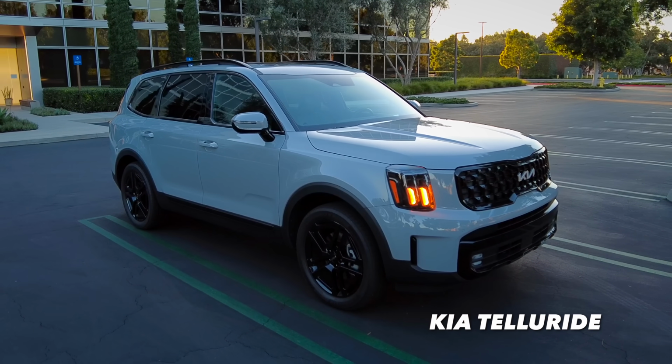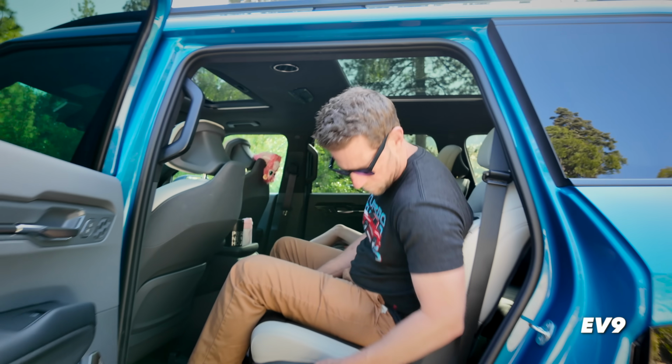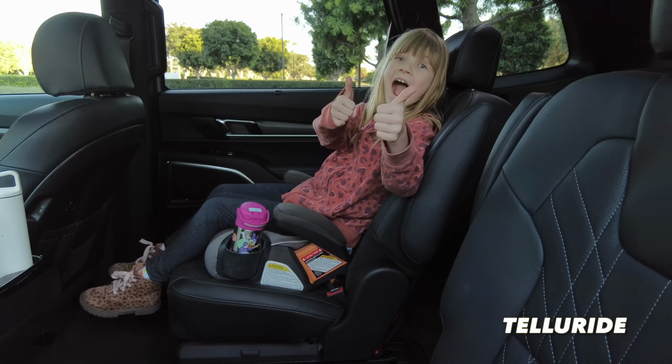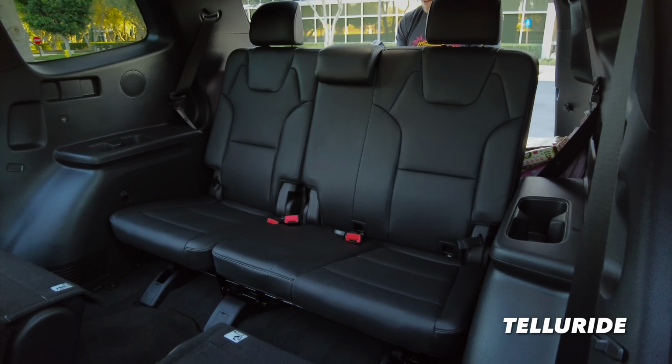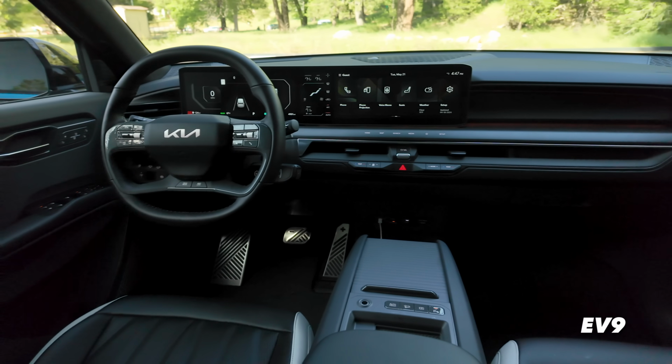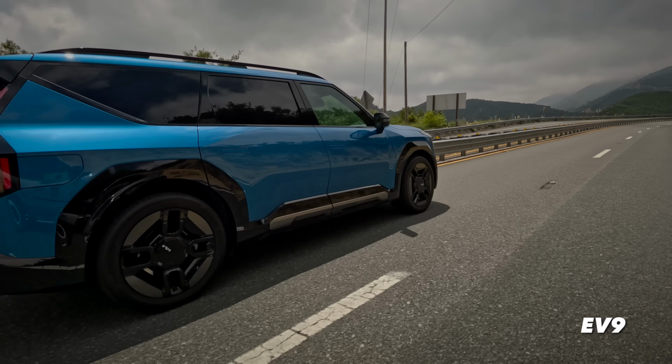Now, in the beginning of the video, we teased we were going to tell you whether the EV9 is better than its gasoline-powered sibling, the Kia Telluride. We've got more third-row headroom, more total legroom, more small storage, and the Telluride's favorite can seat up to 8, whereas the EV9 maxes out at 7. In total, though, the EV9 is to us easier to live with than a Telluride, and it's also quicker 0 to 60 in most trims.